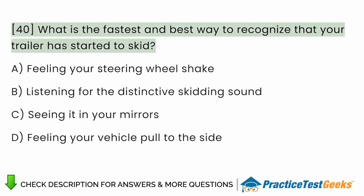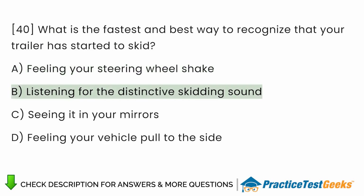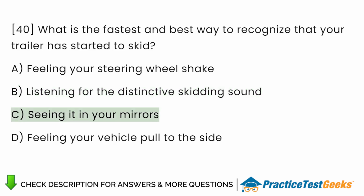What is the fastest and best way to recognize that your trailer has started to skid? A. Feeling your steering wheel shake. B. Listening for the distinctive skidding sound. C. Seeing it in your mirrors. D. Feeling your vehicle pull to the side.